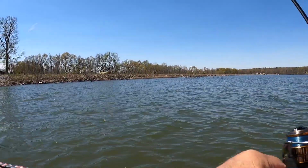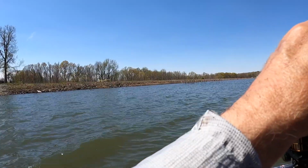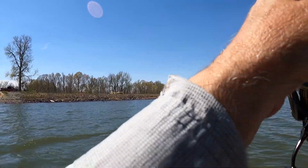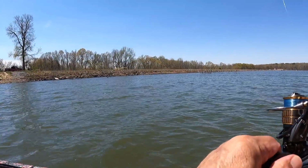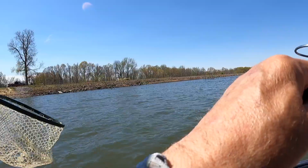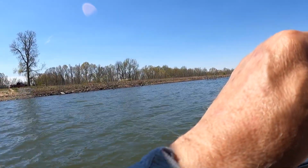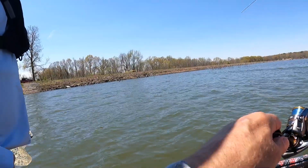I got a fish here, I'm gonna need the net. Got a big fish here. I don't know what he is. He's a big fish. We like big fishes. I don't know what this thing is. It could be a bass. I don't know. I say he's a big fish. He feels big on this outfit.